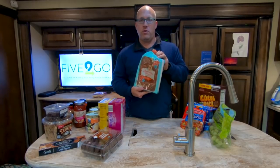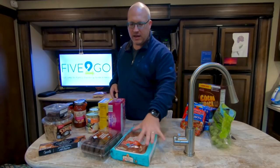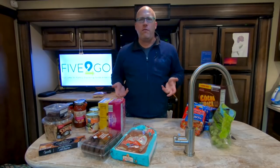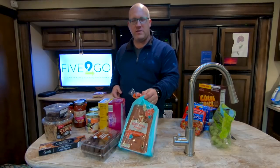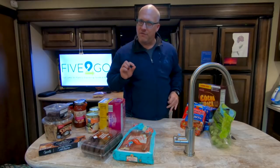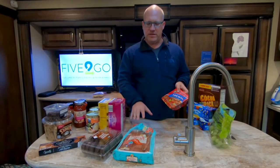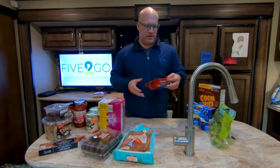Aldi's Hawaiian rolls. If you know the King's Hawaiian, you can get like a 12 pack of those. They're like $4 or $5 at other stores. At Aldi, it's like $1.30, I think. And I think they're just as good, if not better, because I think the King's Hawaiian are maybe a little too moist. These aren't quite as wet when you eat them.